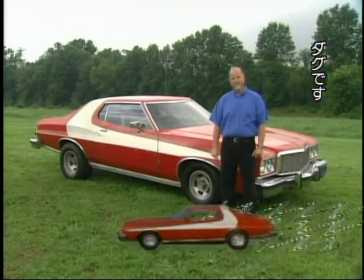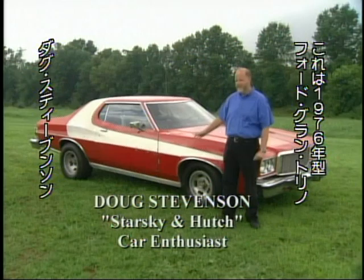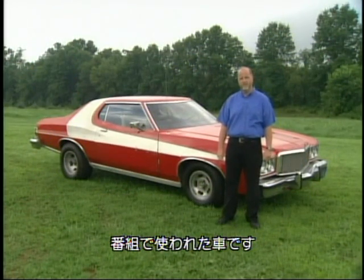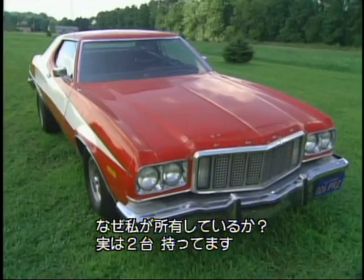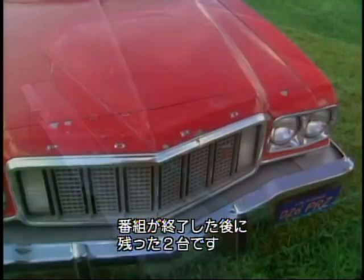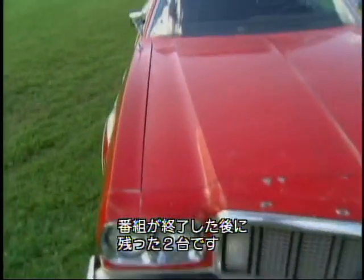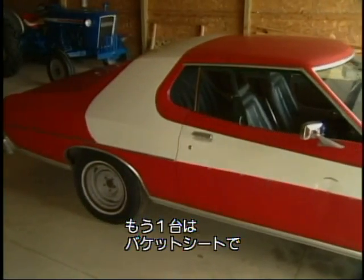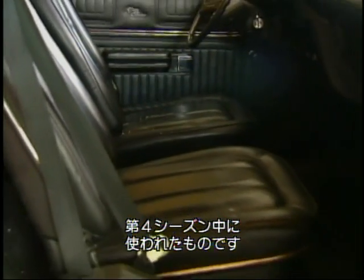Hi, my name is Doug Stevenson, and this is a 1976 Ford Grand Torino that was originally used in the television series Starsky and Hutch. You're probably wondering why I own this car. Well, actually, I own two of these cars. They are the two cars that were left over when the series ended. The other car I own is the bucket seat car that was part of the 2nd through 4th season also.